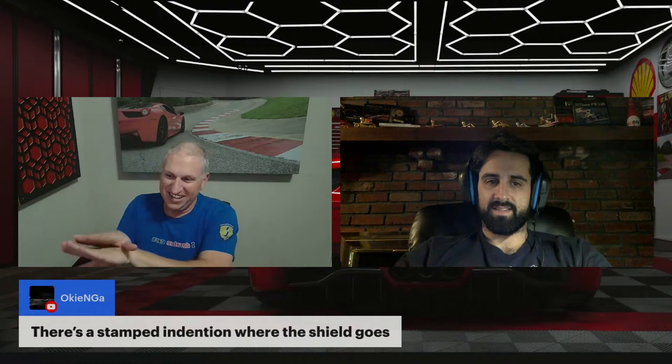The shield sits in an indent on the factory cars. So there's two fenders for the cars: the non-shield fender and the shield fender. Maybe that's why they cost so much. Part of it, yeah. And if you get the recessed, I guess that's the right word. And if you get the painted ones, it has the non-shield fenders with the painted shield.